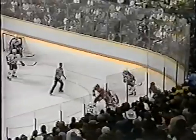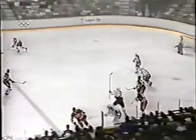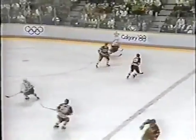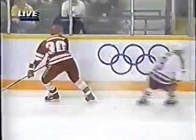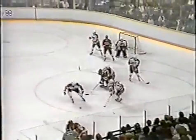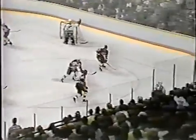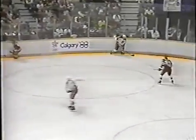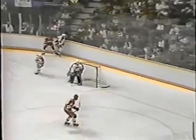Leach scrapping for it, gets it up to Lane McDonald. McDonald sends it cross ice for Steve Leach. And he has it poke checked away by Stelnov at the blue line. Terreri now sweeps it along the boards. Svetlov for the Soviets. Goselin rides him out of the play. Steve Leach in behind the net over to Bryan Leach. No relation, not even spelled the same way. Guy Goselin.